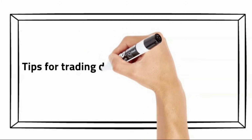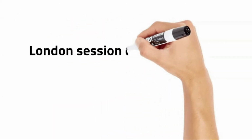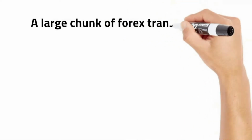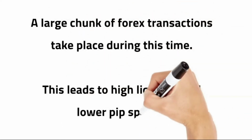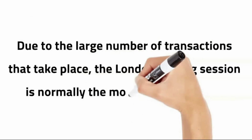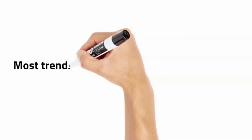Here are some tips you should know about trading during the London session. Because the London session crosses with the two other major trading sessions, and with London being such a key financial center, a large chunk of Forex transactions take place during this time. This leads to high liquidity and lower pip spreads. Due to the large number of transactions that take place, the London trading session is normally the most volatile session. Most trends begin during the London session.